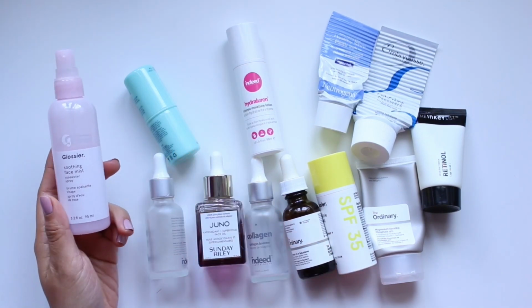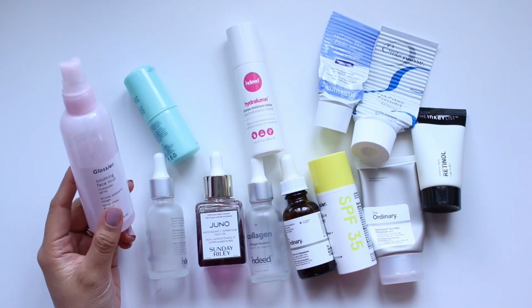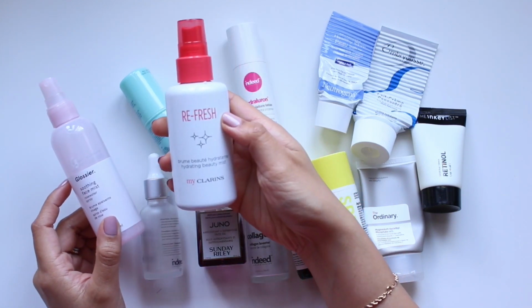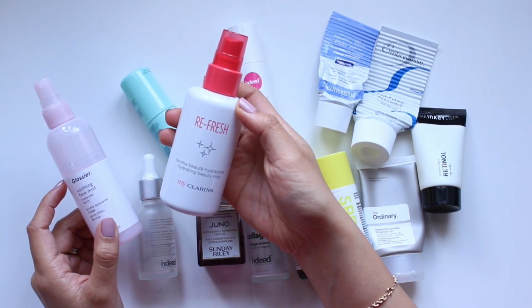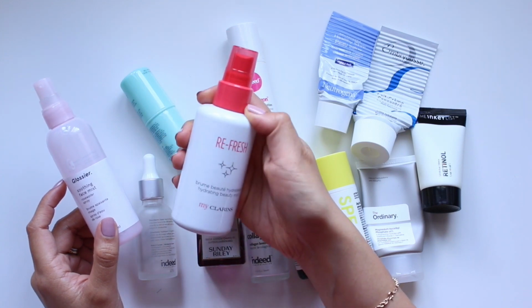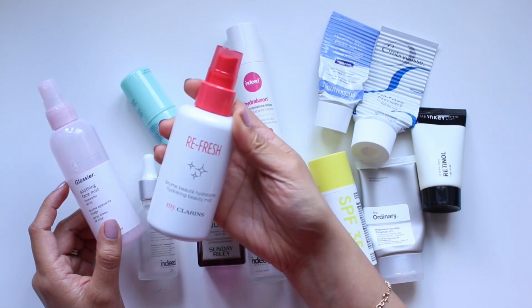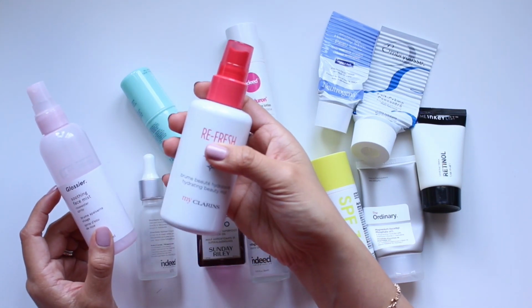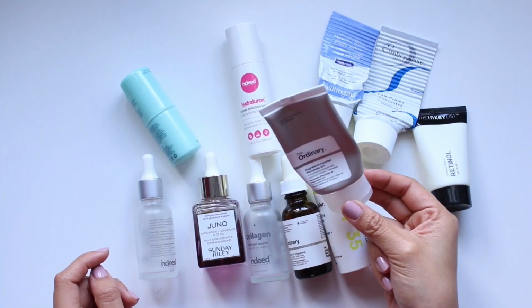This is the Soothing Face Mist from Glossier. It's really basic. It doesn't really do anything other than kind of refresh your skin. Currently, I'm trying to use up this one from Clarins, which is the newest kind of sub-brand from Clarins. It's supposed to be a little bit more, I guess, millennial friendly, but this is the Refresh Setting Spray, which is also really nice. I think between the two, I probably prefer this one, although it is a little bit pricier.